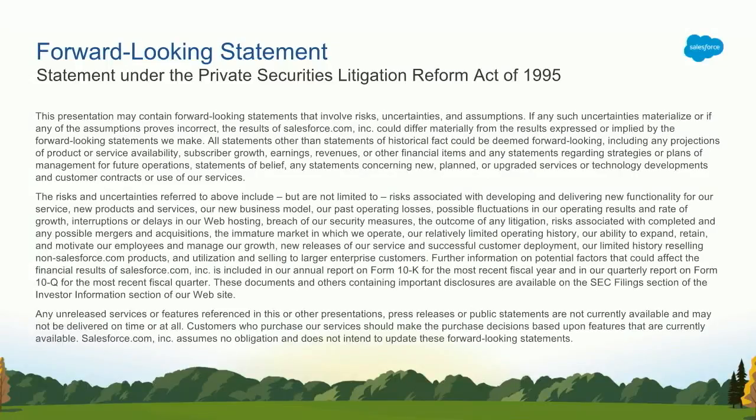Yes, we're going to be here all week covering all of the different clouds, and today we're going to be focused on Sales Cloud. We will be talking about roadmap. Our product managers are going to go through some of the roadmap for 2018, and we just have to take a moment to remind you that we will be making forward-looking statements, so please make your purchasing decisions based on what's currently available. And with that, let's meet our product managers.